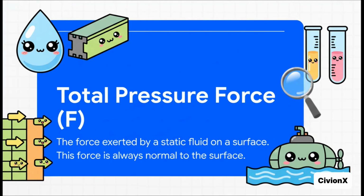And that brings us to the total pressure force. Think of it as adding up all those little pressures across the whole area. And notice that little detail on the slide. The force is always normal, or perpendicular, to the surface. That's so important because it tells engineers the exact direction of the push they need to fight against.